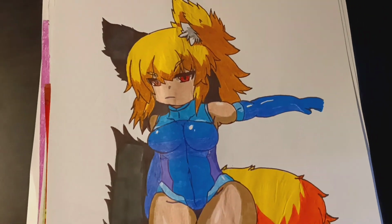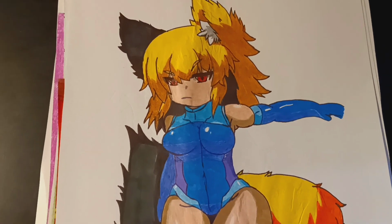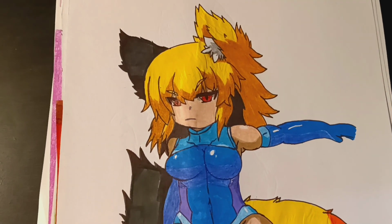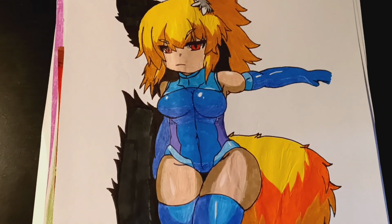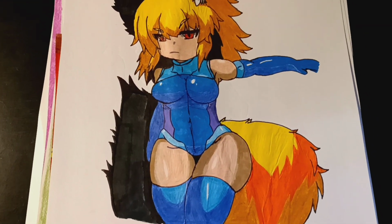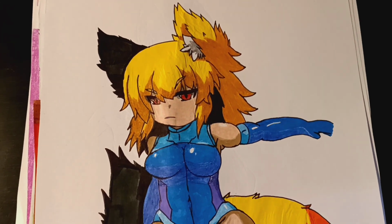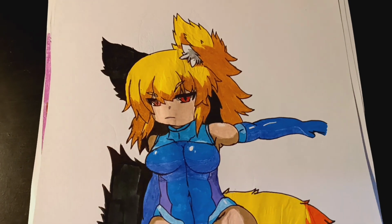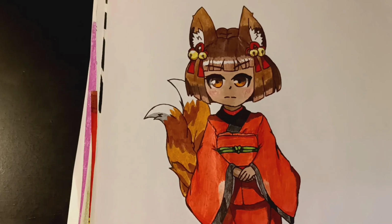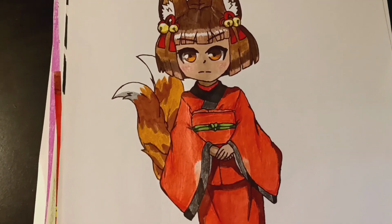And most importantly, this is another monster girl. This is a fugitive monster girl, a cat and also a fox. This is what it looks like. She's like a half fugitive, half super soldier, ejected from some experiments or something like that, with her skills. This right here is a geisha cat girl.